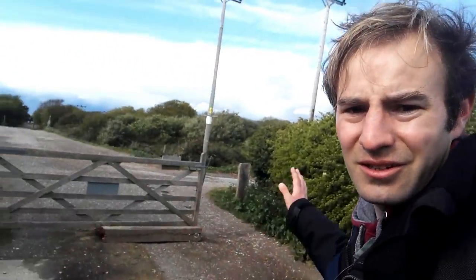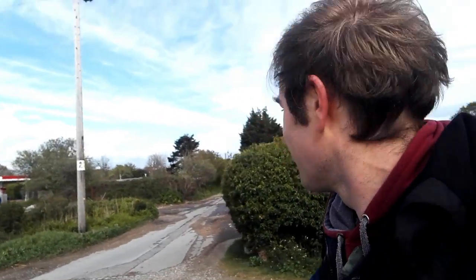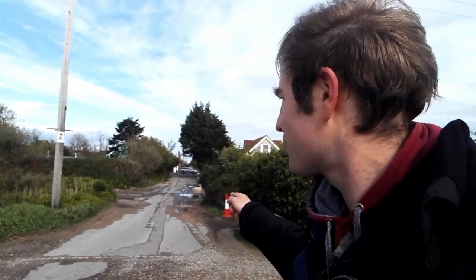As I continue north, I've now come to North Hayling, the station that once stood here, or North Hayling Halt, as it really was just a halt. Imagine, railway track straight ahead in front of me, and there'd have been a little wooden platform just there with a wooden shelter. You could have probably approached the station via this road.